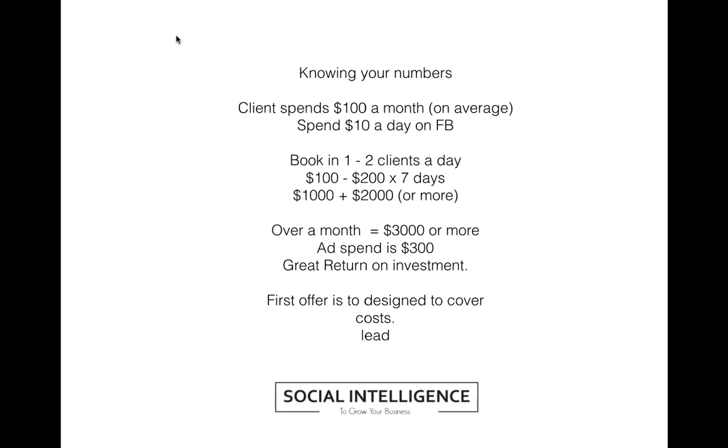It's up to you to work out your numbers, but we're just showing you how the numbers work. Great. So knowing the numbers, I'm just going to repeat this, but I might just cut this bit out. Can we cut this bit out or are we going over it again? Did I just double up? I think I just doubled up.